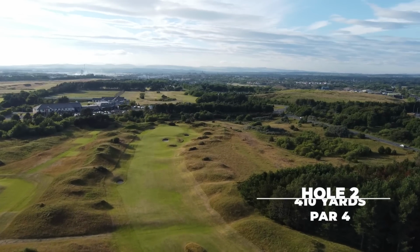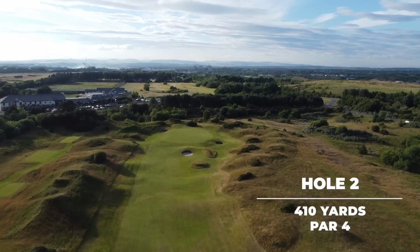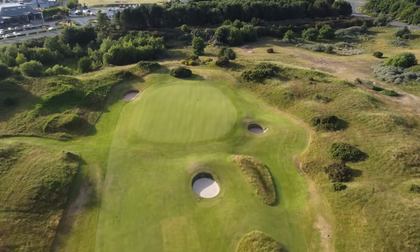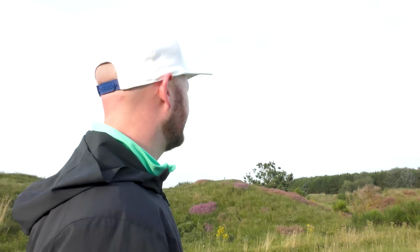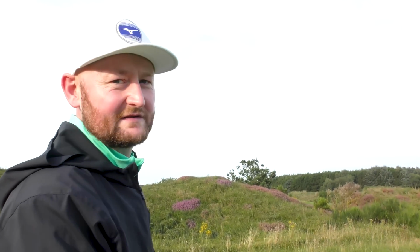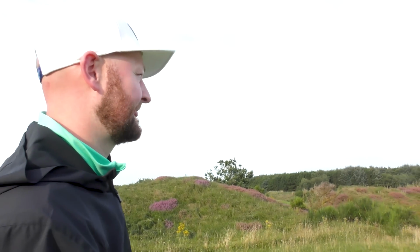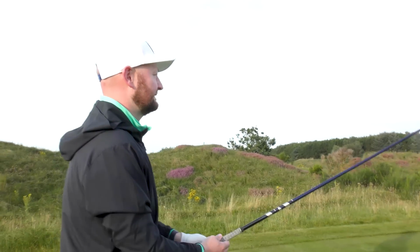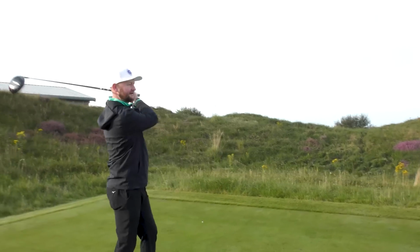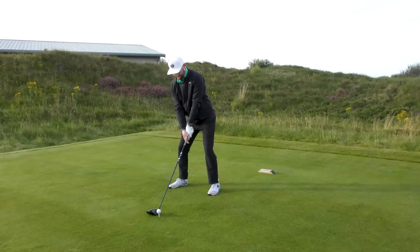Right, the second hole, 410, par four. Lovely little sweeping dog leg left to right. Lots of undulation on this golf course. Considering it's quite flat around here, they've done a really nice job of building all the banks up and stuff and really framing the holes. This one really suits my eye with a little fade. So driver, knock it down, try and get like 100 left into the green would be nice.